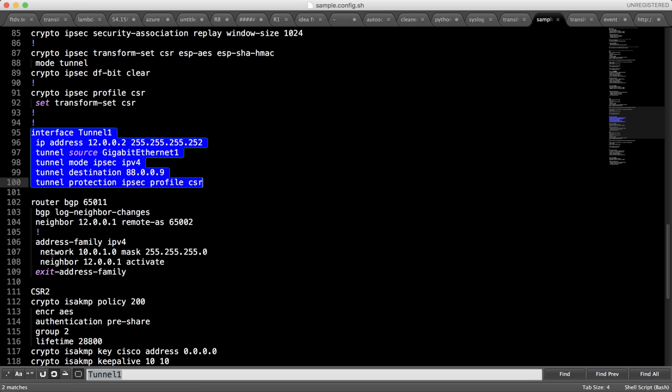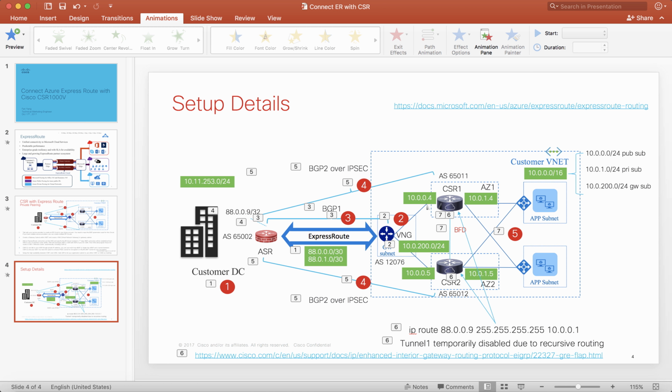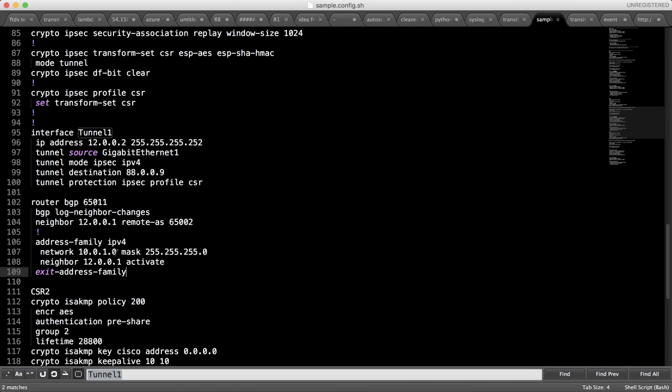Just to be careful here with the network on the CSR: in this case it has a left-hand side, a public subnet, to talk to the virtual network gateway. It has a private subnet to talk to the application subnet. I want the ASR to use the CSR to reach out to the application subnet, so I advertise this subnet directly on the CSR. Actually, both of the CSRs have this subnet, so I advertise the route on both of the CSRs in BGP. Let me just copy the config real quick.